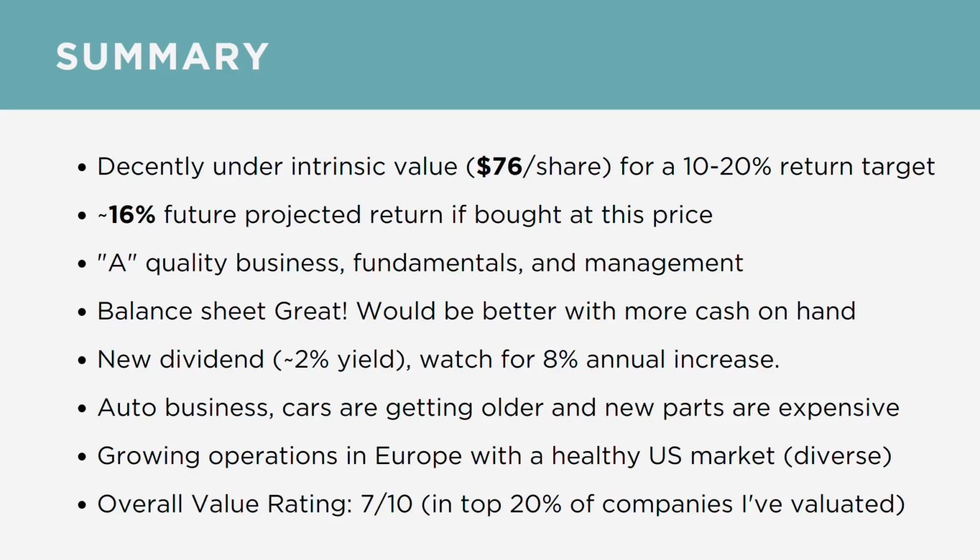They have growing operations in Europe, so this is a diverse geography. This company started in the US, but has expanded. So now they have exposure to the European market, and I think about half of their revenues now come from outside the US. So if you think, hey, there might be trouble in the US or there might be trouble in Europe, this company can diversify. It balances itself out. Maybe you think that's a bad thing, maybe you think that's a good thing. I think overall that's good because it's not concentrated just in the US economy.